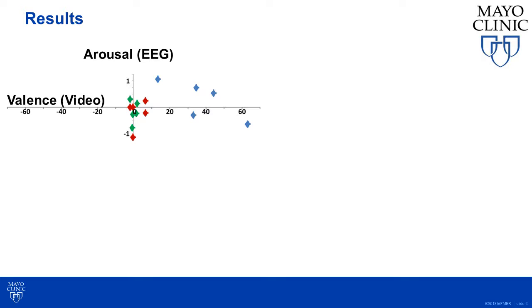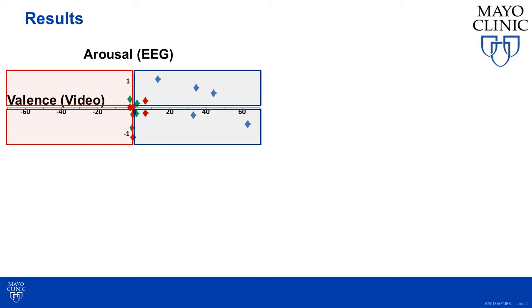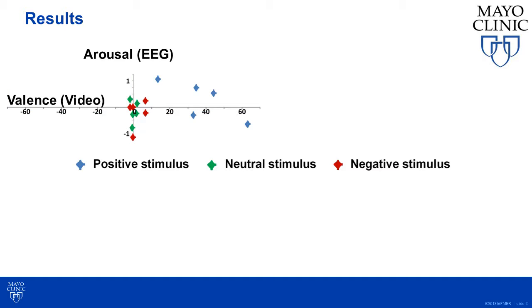We used Russell's circumplex model of emotion to classify positive, negative, or neutral emotions from the data. Here you can see that arousal measured from the wearable EEG device is on the y-axis, and valence from the video data is on the x-axis. Data points which fall in the left quadrants are classified as negative emotions, and those which fall in the right quadrants are classified as positive emotions, with neutral being on the midlines. The data points in blue represent observations where a positive video was shown, green represents neutral, and red represents negative.